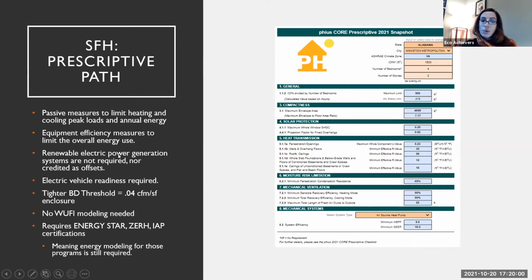There's also a tighter blower door target for the prescriptive program. So you need to meet 0.04 CFM per square foot of envelope enclosure, while the performance path and the other certifications will be at 0.06. This is something that does fluctuate. However, it wouldn't necessarily be with the prescriptive path, but it would be for the performance path.